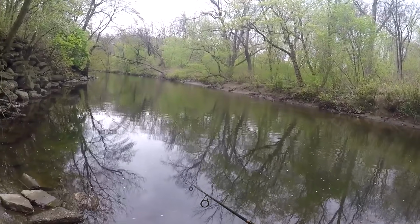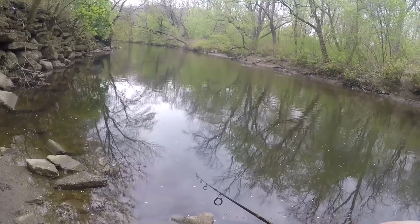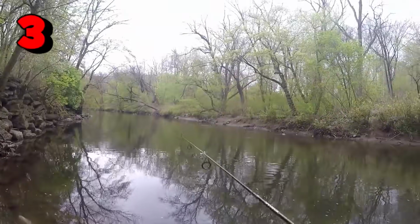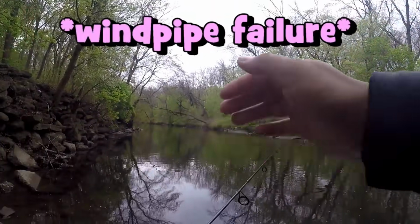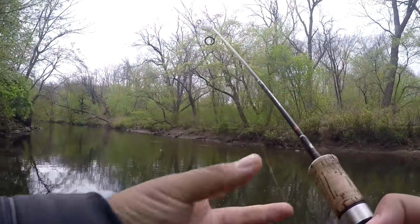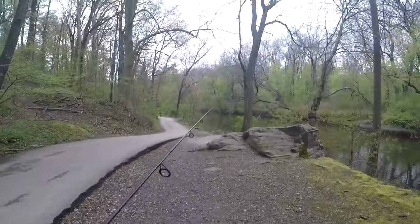So I think I'm going to stick with the inline spinner for a little while, explore a few different spots in the creek, and finally, if I am not able to catch five on the inline spinner, the EP series, then I am going to go back to some holes and just work the bottom for rainbow trout with PowerBait. I think that is a great plan.